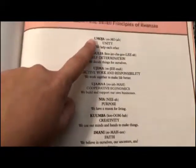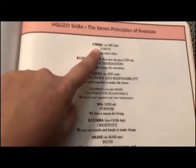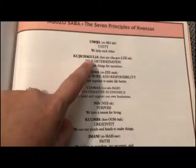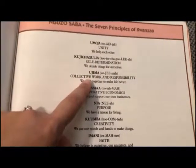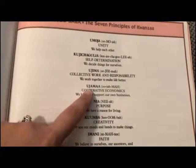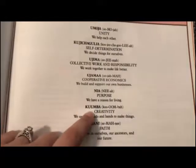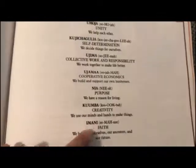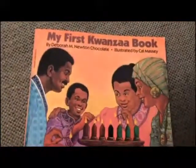So those were the 7 different principles of Kwanzaa. That's why they celebrate for 7 days. They've got Umoja, unity, Kujichagulia, which is self-determination, Ujima, which is collective work and responsibility, Ujamaa, which means cooperative economics, Nia, which is purpose, Kuumba, creativity, and Imani, which means faith. And that is a basic of what Kwanzaa is about. So now we know a little bit more.